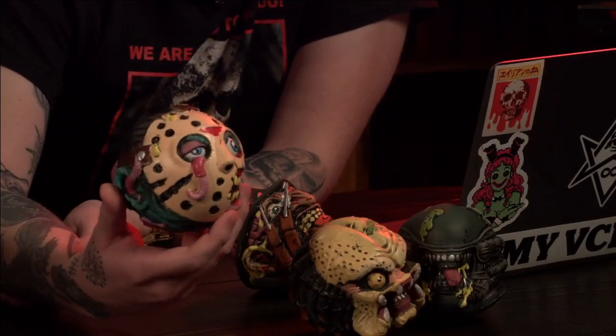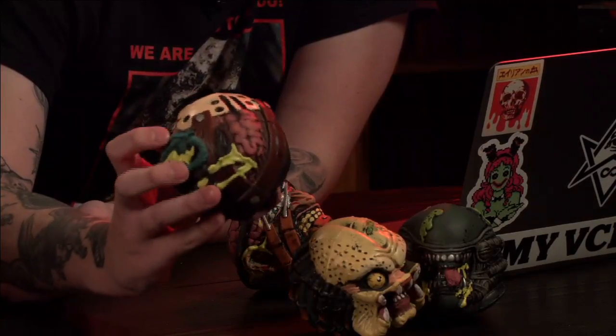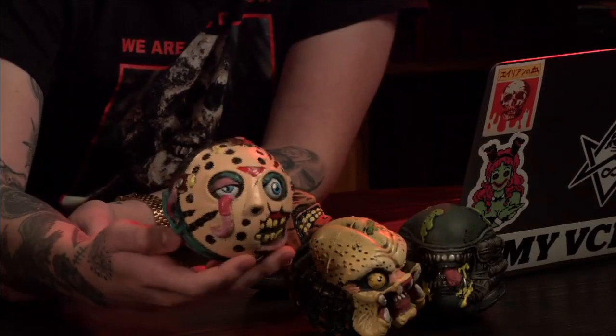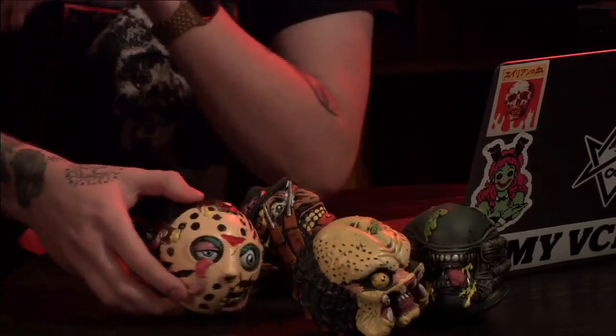Who knows? Maybe I might paint this or something. It's really nice overall. I already really, really like it. But who knows? Maybe I might customize it a little bit. We're going to see a lot of customs today.